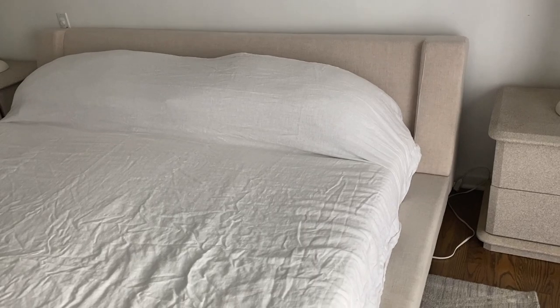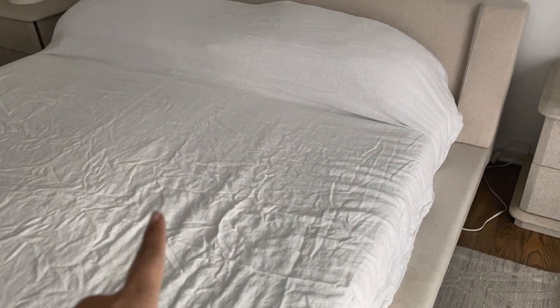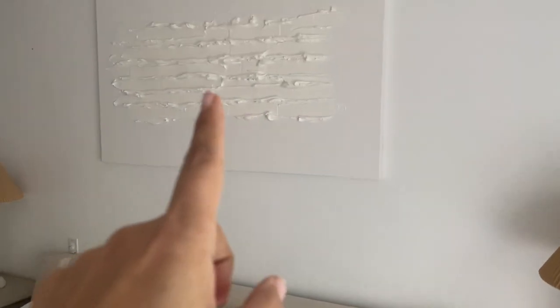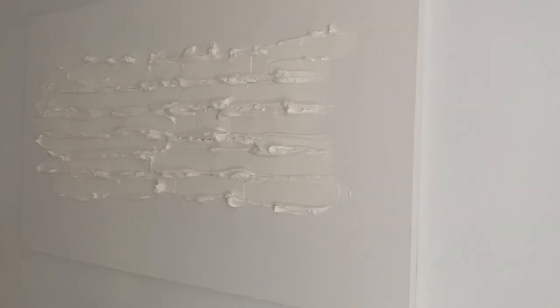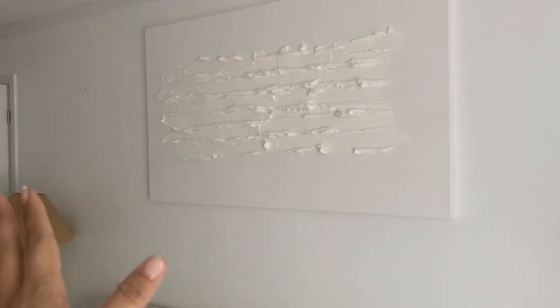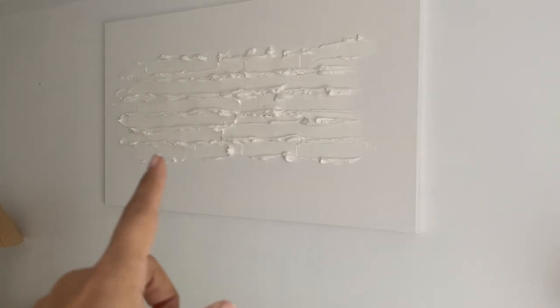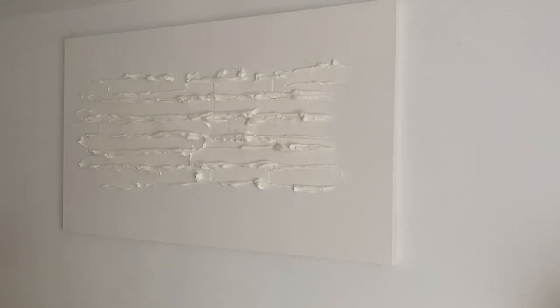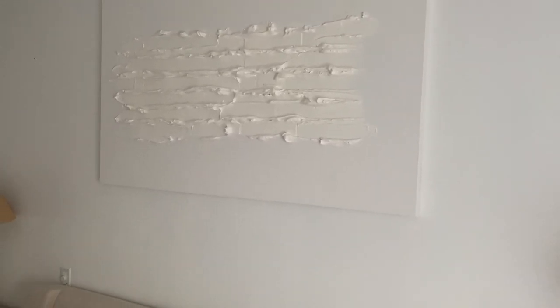My bed is from Rove Concepts. And these are my linen sheets from Target. I think these are the Casa Luna sheets. And then up here, you guys may have seen, I did some artwork because this wall was so, so large. I needed something to really balance. I wanted to keep the space very, very minimal. So I got a huge 60 by 30 inch canvas.